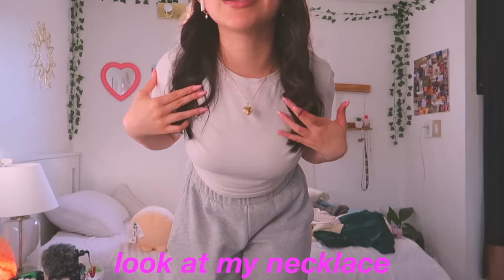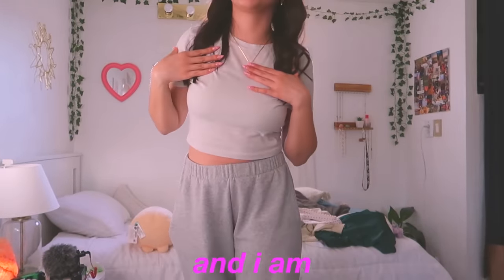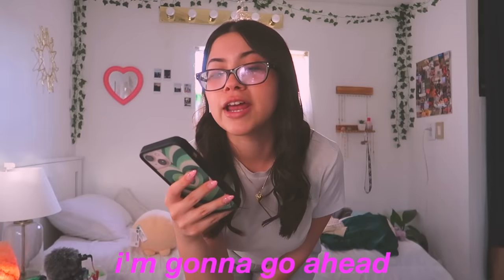Also, look at my cute necklace. I got it from Every Jewels recently, and I am hashtag obsessed. So I'm gonna go ahead and put a timer.